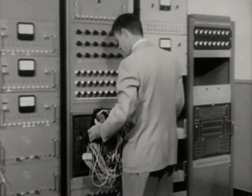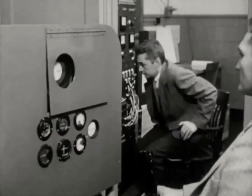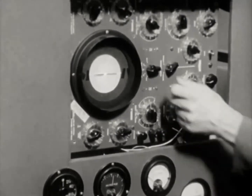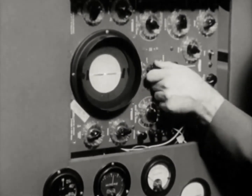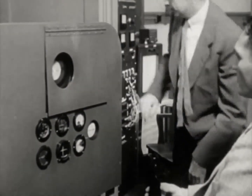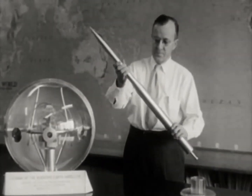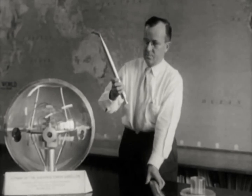This is the Human Engineering Laboratory, where the response characteristics of humans are studied to help improve such things as aircraft control systems. This fits the Navy machine to the man. Project Vanguard is the name assigned to the Earth satellite program.